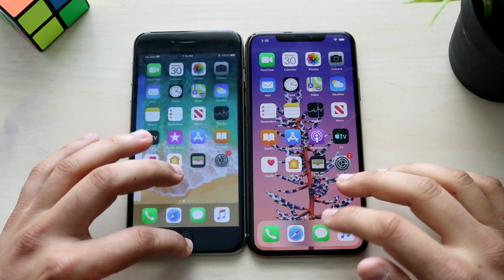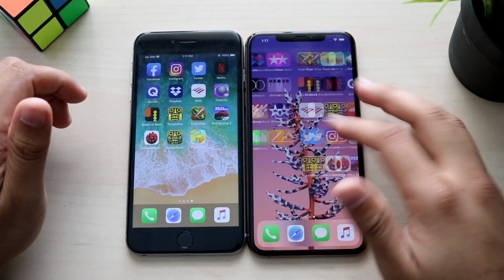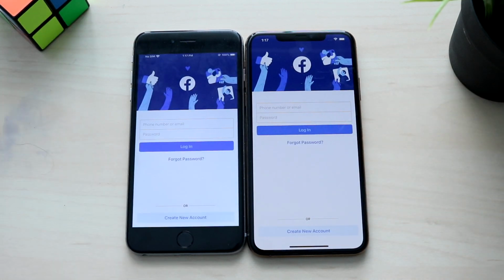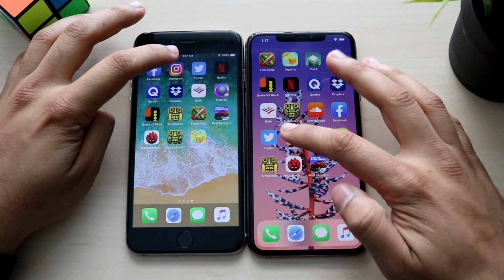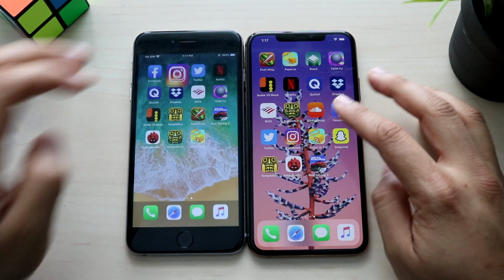Alright, we're back. Let's go and clear all the apps from the background. Okay, as you can see, all the apps are cleared out from the background on both the devices. Let's go and start loading them up. Let's do Facebook, 3, 2, 1. And you can see, I think the 11 Pro Max was the faster one. Instagram, 3, 2, 1. Very close, but again, the 11 Pro Max faster.